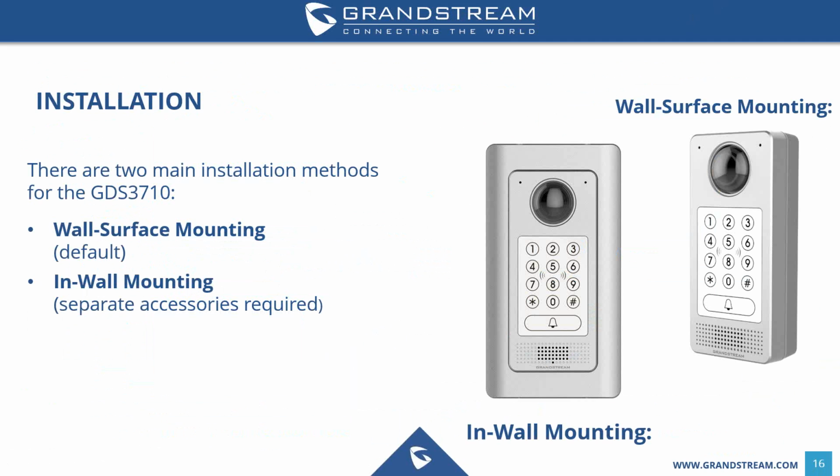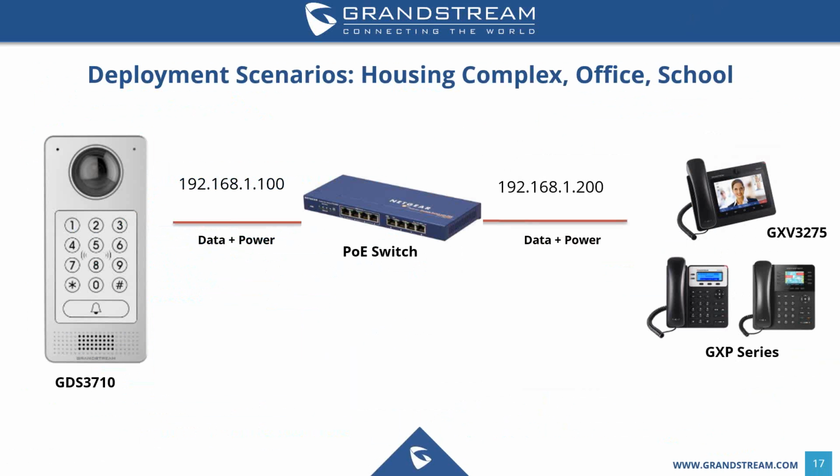All right, I guess we covered this earlier. I thought this slide was earlier in the presentation, but in terms of installation, before we go into the deployment scenarios, there are 2 ways to install it. Wall surface mounting, which is what it offers by default. It gives you everything in the box that you need to set that up. We also sell the in-wall mount, which is what you see here on the screen. It allows you to mount the device in the wall, and then it comes with this little flush mount to smooth the surface of it with the wall, which is available for separate purchase.